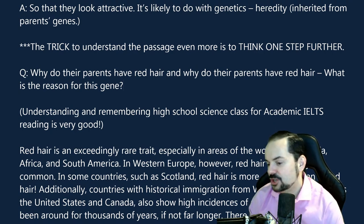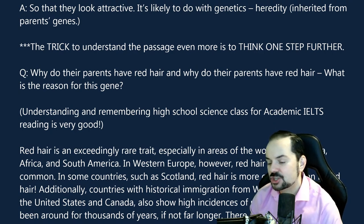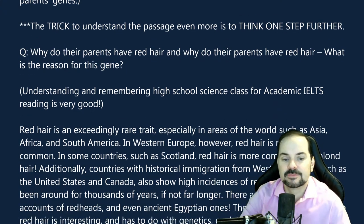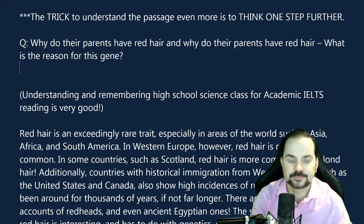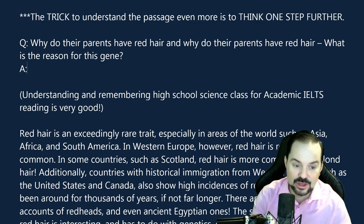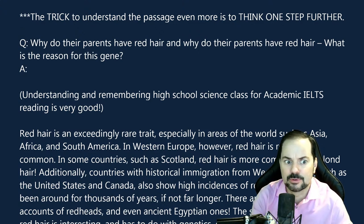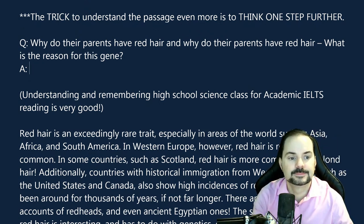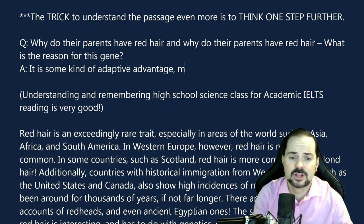Raquia says, because of gene mutation, right, Raquia? And I think Chen has taken it one step further. Chen says, maybe it has something to do with adaptation for climate. Yeah. Chen, I like it. Good on you, Chen. You're thinking one step further. It is some kind of adaptive advantage, maybe for climate.